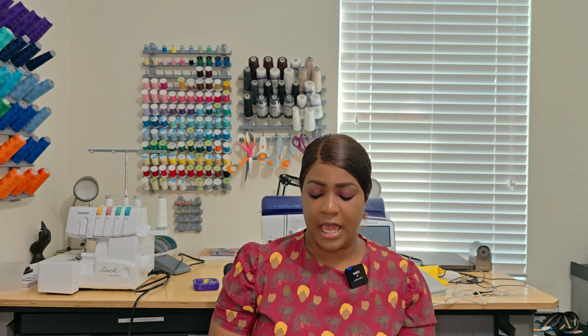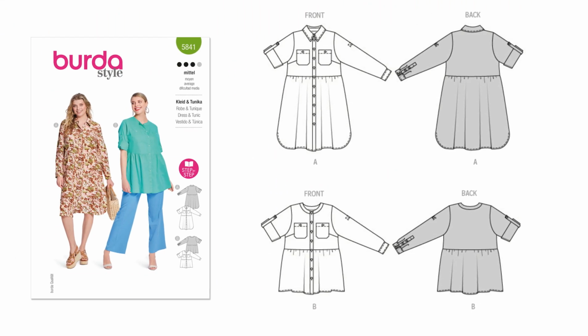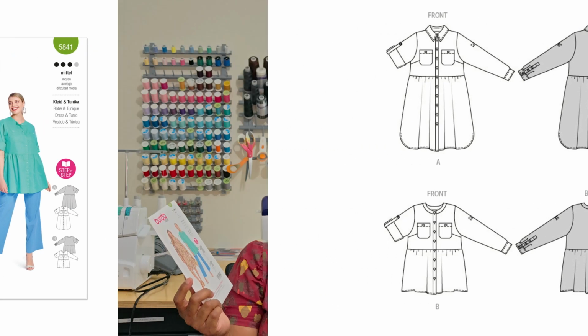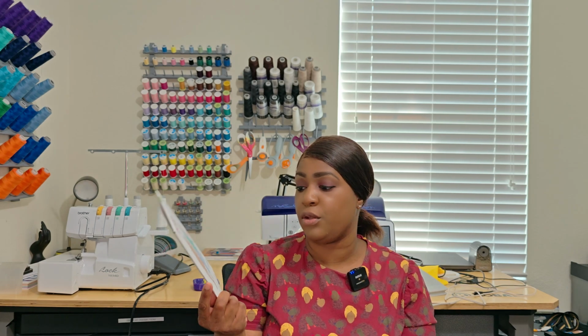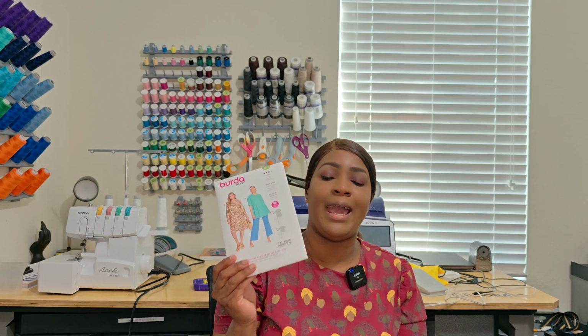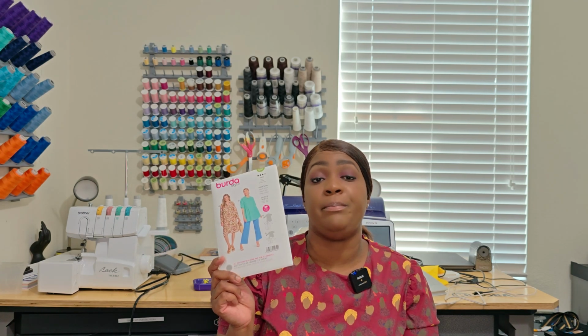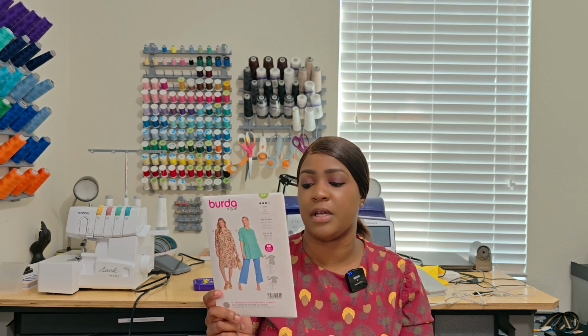Next pattern is 5841. This one can be used as a shirt dress. It is just basically a button-down tunic, all right? And you guys know your girl loves a good button-down shirt. So I felt like this one is pretty standard as a tunic or a dress, one or the other. You can wear it as a dress, you can wear it as a tunic. I am here for pretty much View A, the dress. However, I would pretty much rock it as a tunic instead of a dress. I have many, many shirt dresses for sure.